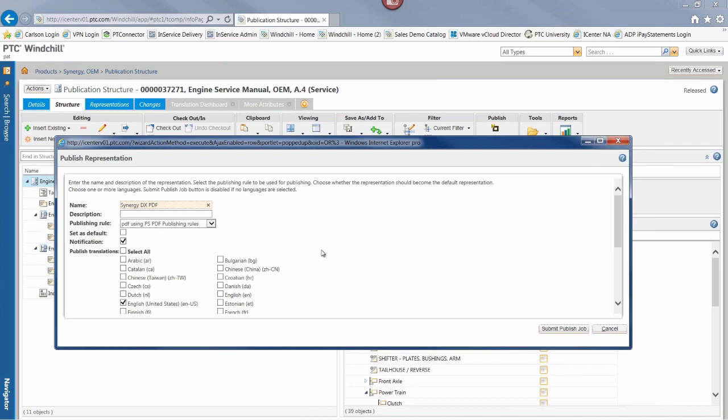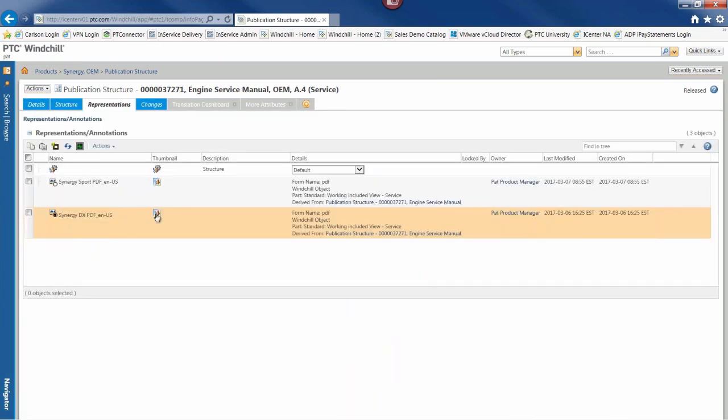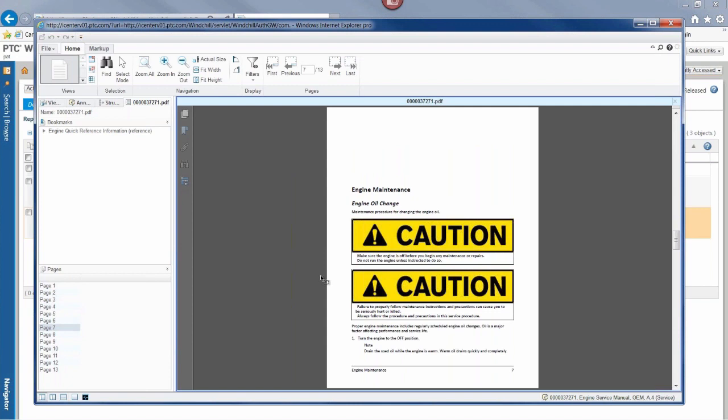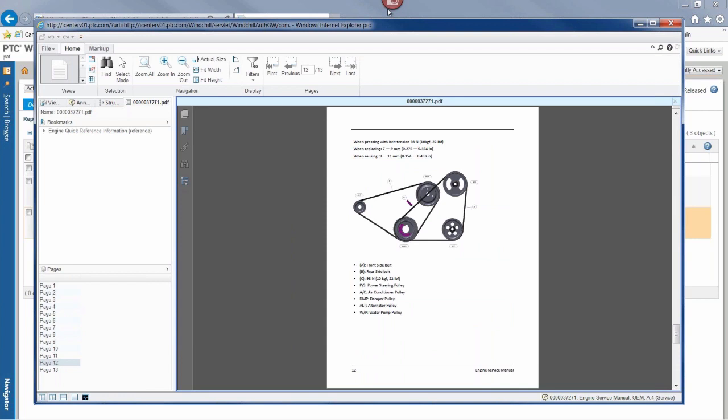And over in my representations tab, I can see exactly what was published against this particular publication structure. So here I have the engine service manual for one version of this, and we can see exactly what it made for us automatically. It created a table of contents automatically for us, and it organized the information as I had it organized within my publication structure. And then at the very end of this, we also have our index with all the index terms that we had selected that we want to be searched on as well.